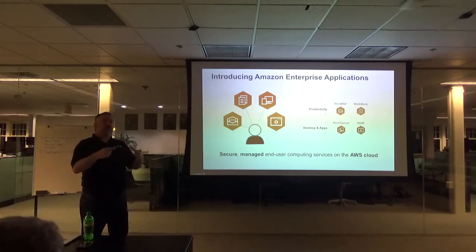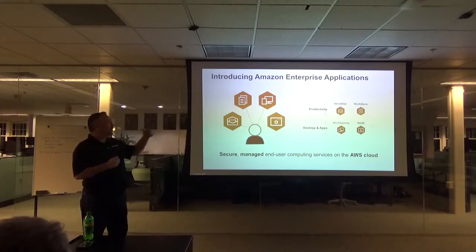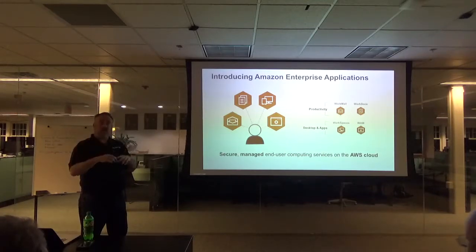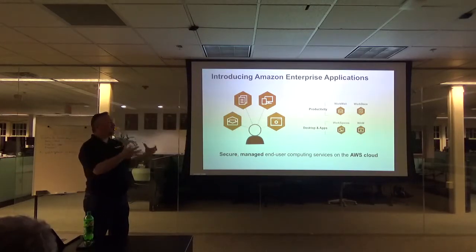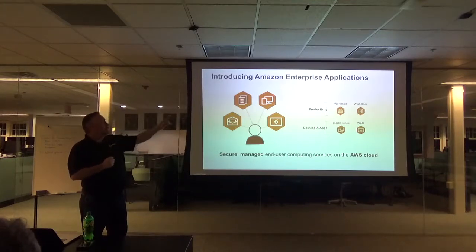So as you log into Workspace, you get, I think it's something like 60 gig of storage allotted to you on S3, where your data and My Documents could essentially be synced back and forth, whatever workspace you log into. It's pretty slick. Then as far as desktop and apps, this is where the core platform sits. Workspaces, presenting that, for lack of a better word, desktop that scales with you.